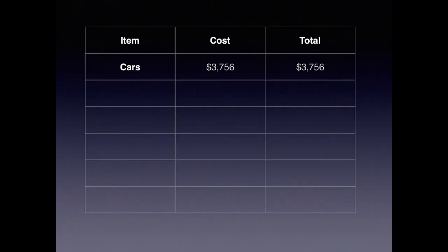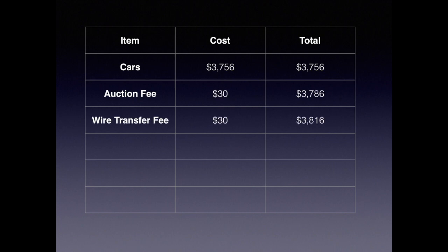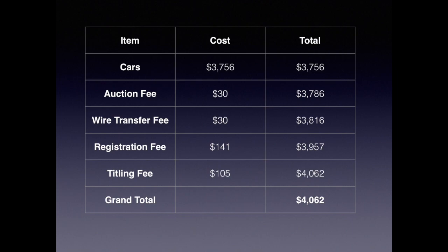So I got the cars for $3,756. The auction house charges a $30 fee. My bank charges a $30 wire transfer fee. The state of Delaware charges a registration fee of 3.75% of the sale amount, and then a titling fee as well, for a grand total of $4,062.